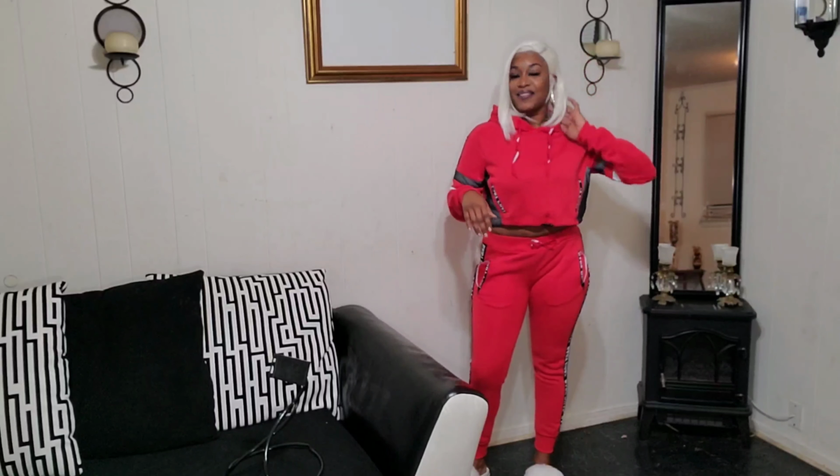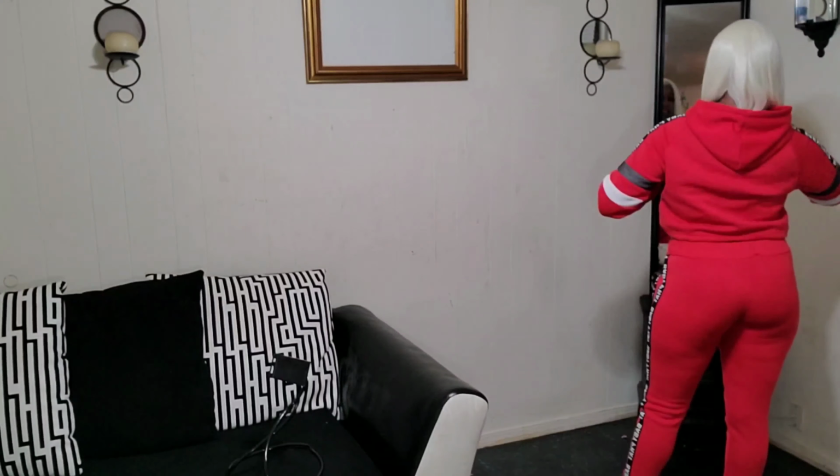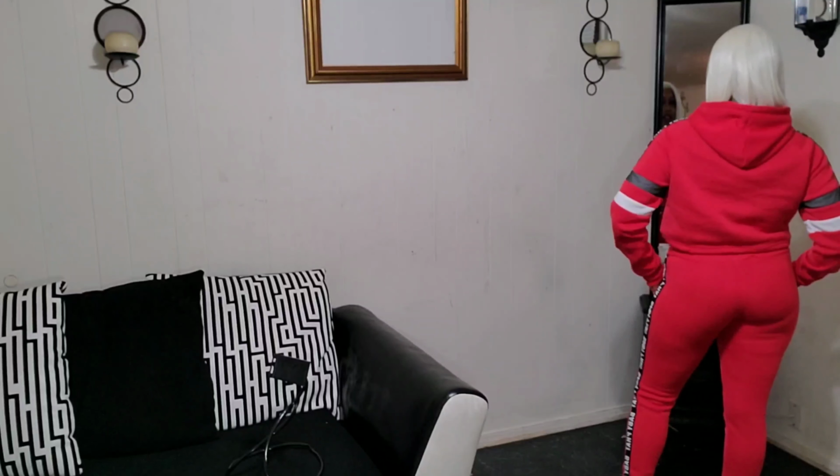I think this is cute. I like this one, y'all. I really like this one. I like it. Let's see. Let me check it out, you guys. This is the back part. Oh, I can't wait to wear this.